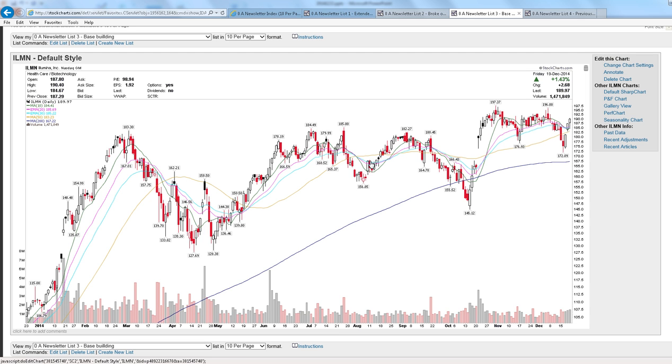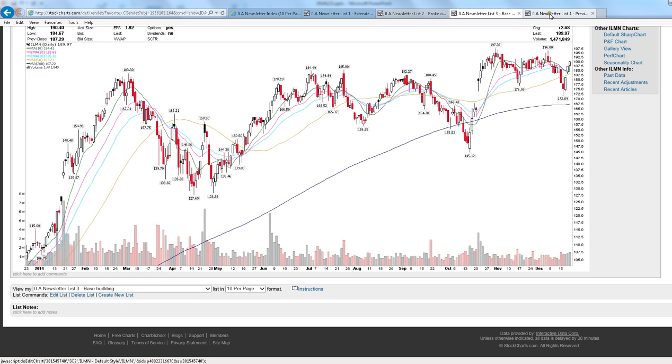This is a stock that's making a base. Illumina is making a new base here. Previously, it broke out from here, but now it just started making a new base. This is a flat base. The breakout point is $196.10.